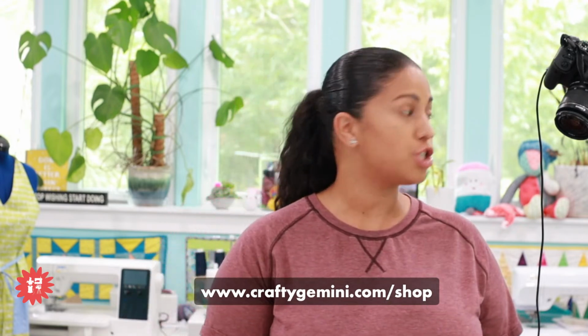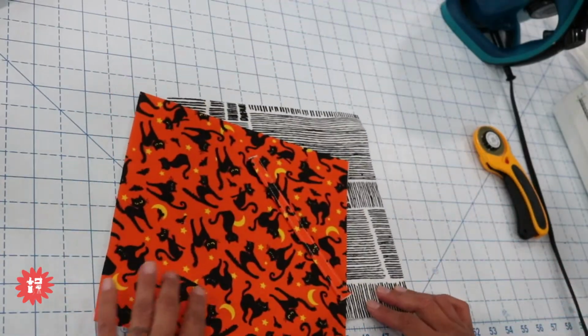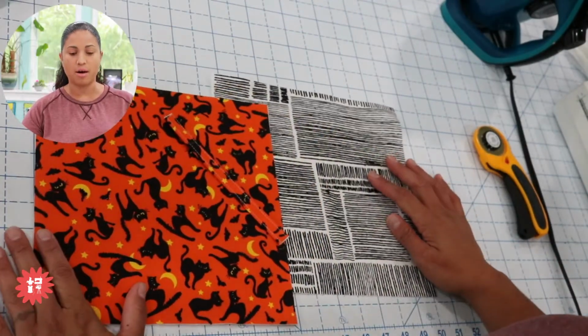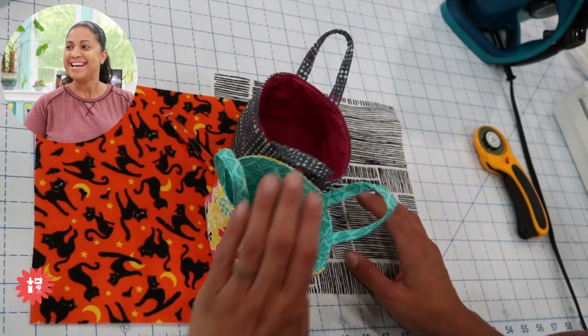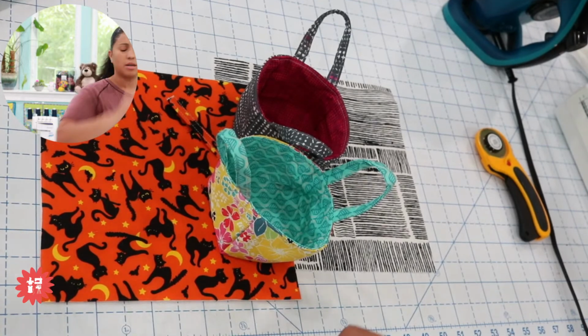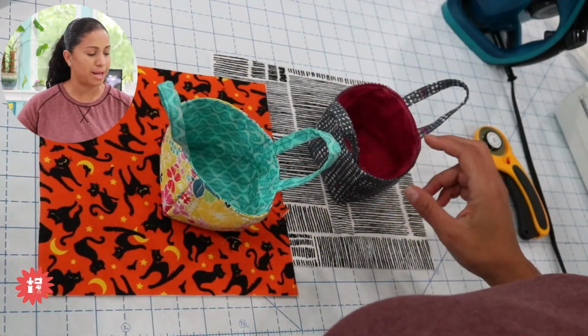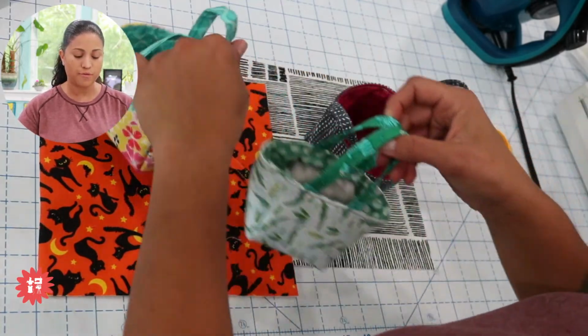Let's go ahead and switch to my over-the-shoulder camera shot. We're going to start off with the demo, and my demo today is going to be on my Teensy Baskets. Now, I did a full step-by-step tutorial on these baskets a couple weeks ago, last month maybe? I think it was last month on this one. It's on my YouTube channel, so we included the link as well for the tutorial.